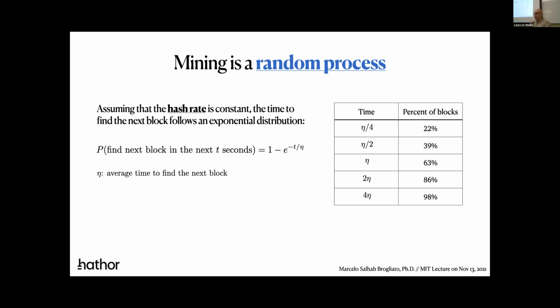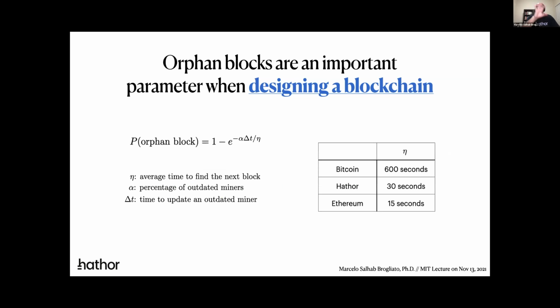On one hand, mining is a random process. So there's a 22% chance of finding a block in a quarter of the expected time. So let's see about Bitcoin. 22% of the blocks will be found in less than 2.5 minutes. So what's the likelihood that someone will find a block that will be orphaned afterwards? After doing some math, you can get to this equation. And this equation is important because the eta, the one dividing delta t, is the average time to find the next block. And that's a parameter of the network. That's in fact the target of the DAA, the difficulty adjustment algorithm.